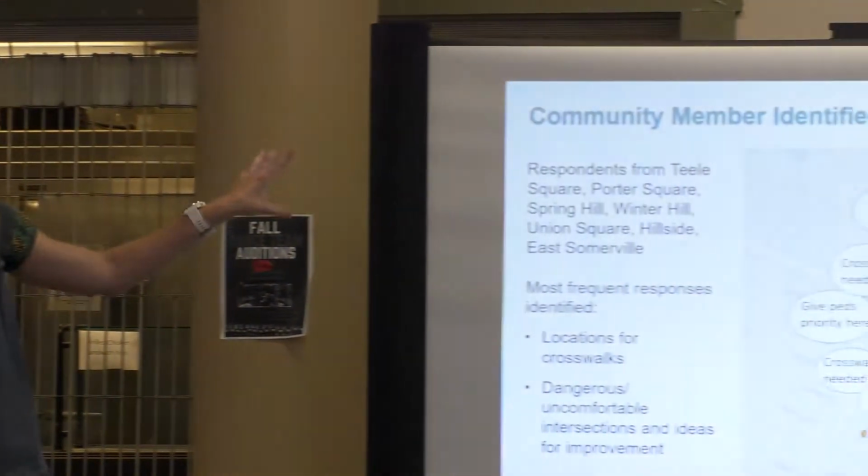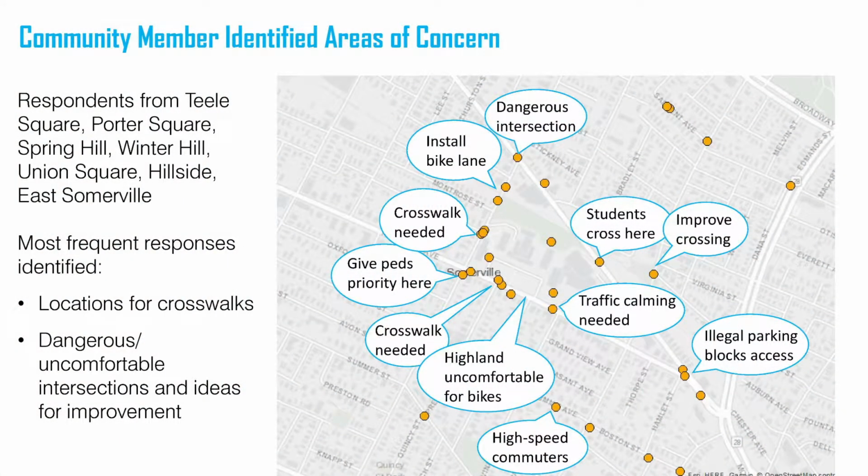As part of the community feedback we gathered during the planning process, the main points pulled out were locations for crosswalks and dangerous intersections. Those were our priority for phase one as a safety issue and also because it fits with the improvements made spatially as part of phase one elsewhere on the site. These were different places and concerns that people responded with, shown on a map.